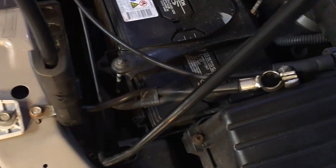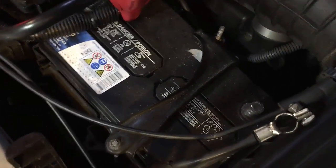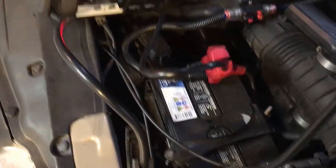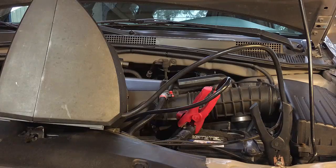Here you can see where I've disconnected the battery cable at the negative terminal, and there's the bare negative terminal. I've connected the positive of the jump pack onto the positive terminal. Negative is to ground, and it's in jump start mode. So what I want to show you is that these jump packs are capable of starting a car with a completely dead battery. Now I'm going to go ahead and get in the van and start it up.